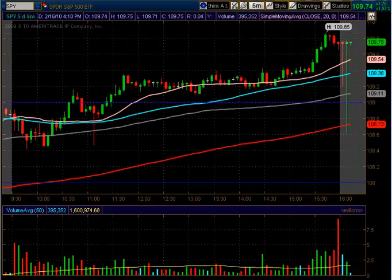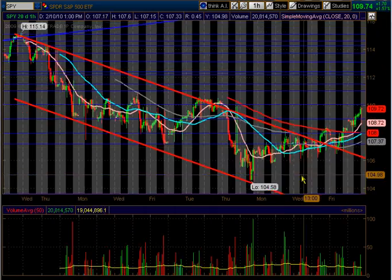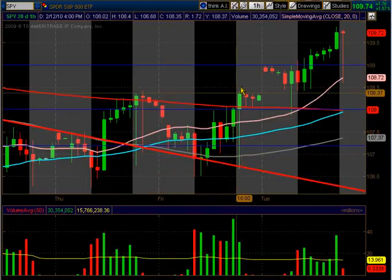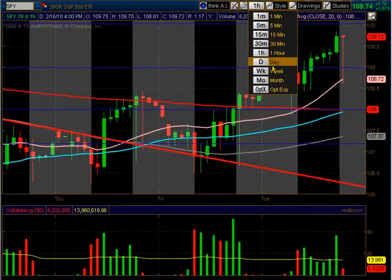So what I'm seeing on a broader time frame is that we're testing this 110 mark, and that's big. We do have a breakout of that bull flag. I'll show you that on the daily, and we are coming up here and testing 110 now. It's going to be very important. Let's zoom out to the daily right now.